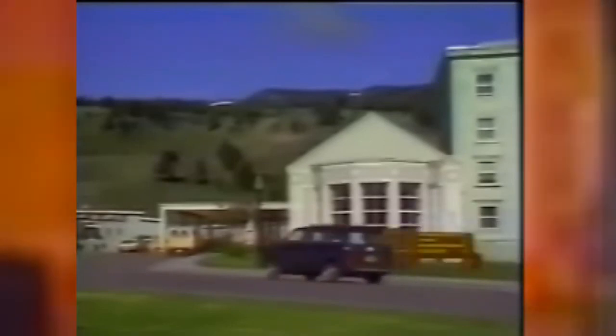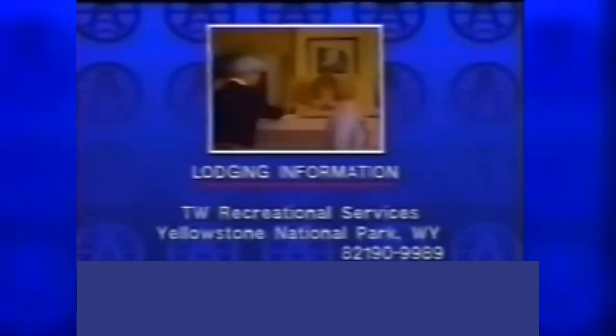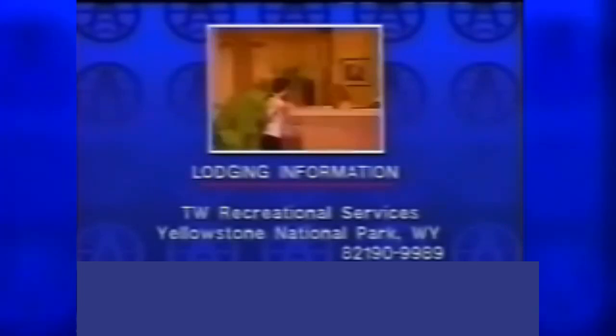Inside the park, hotels, lodges, and cabins offer a variety of settings and price ranges that nearly all visitors can enjoy. There are a few general guidelines to follow to ensure a hassle-free vacation. Reservations are a must and should be made well in advance of your arrival through TW Recreational Services, which operates all the facilities within the park.